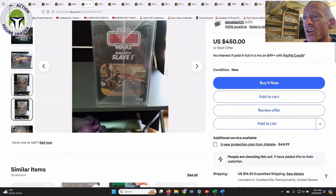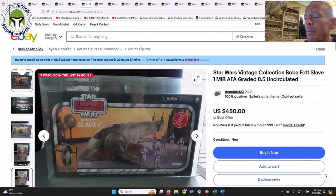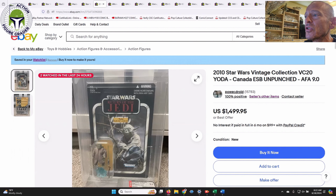There's 9 watchers on it already, and it's freshly graded, still in the AFA poly bag. So if you're looking for a pretty big item for your collection, this would make a nice centerpiece, uncirculated 8.5. Power Droid. Okay, here we go.